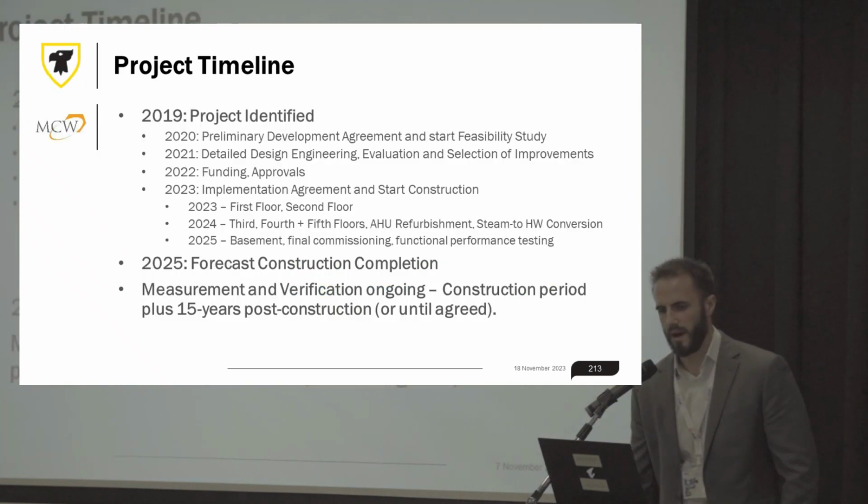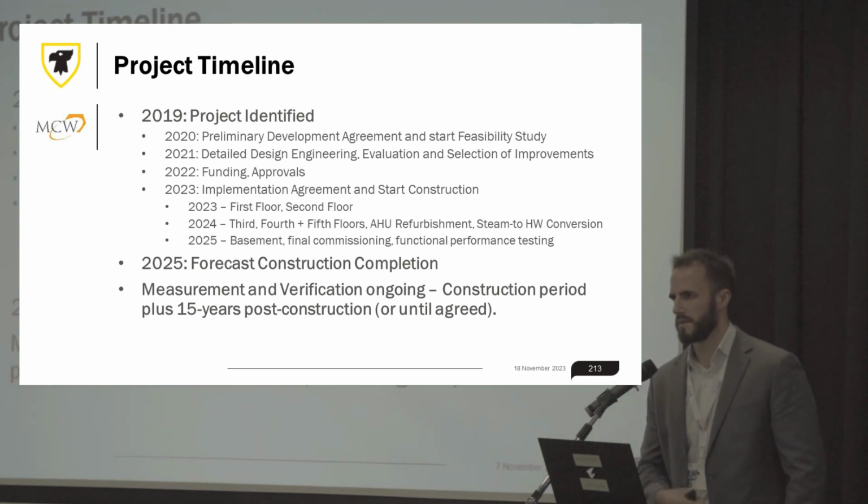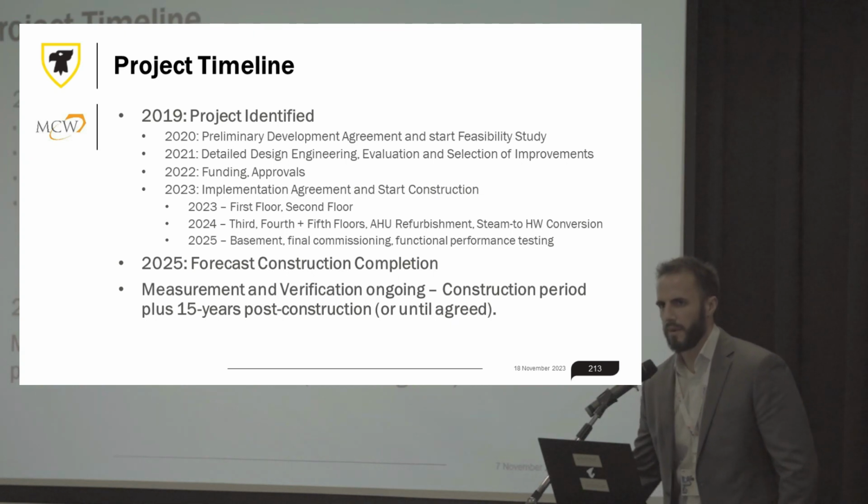And quickly, the timeline. All I really want to get across here is that these projects can take a few years to really get off the ground. You do need to thoroughly think about everything. So not just the energy savings, but the impacts to the building, how it will operate afterwards, the costs, you name it. There's lots to think about.